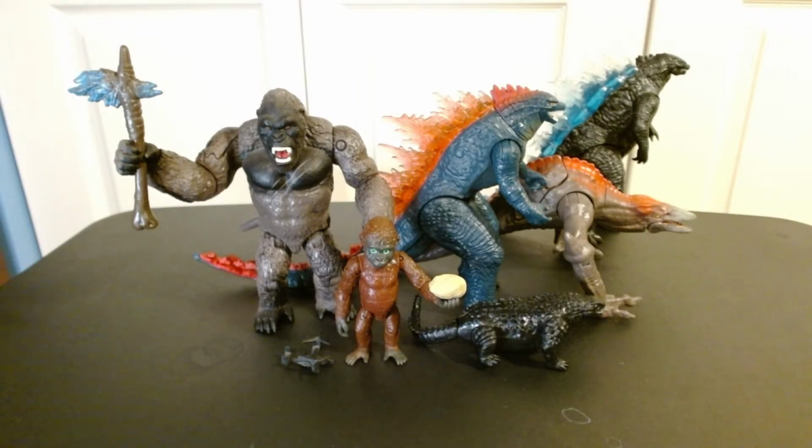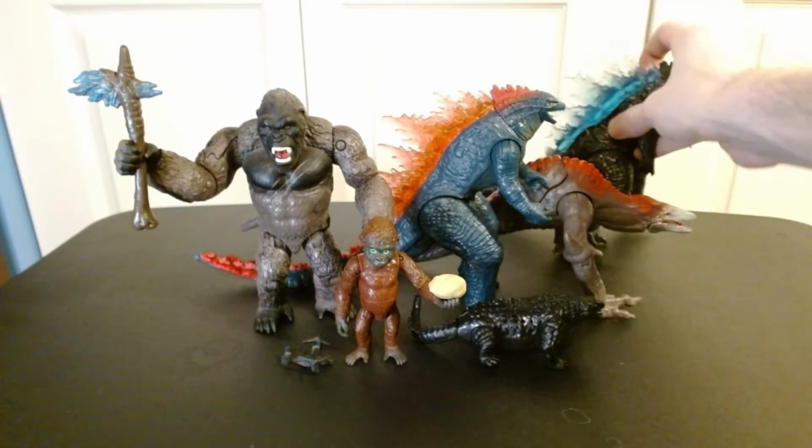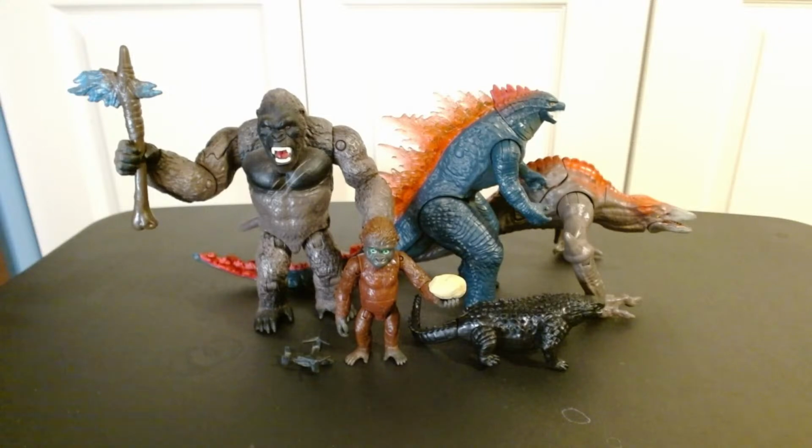I recommend picking them up. You get 2 figures for $9.99. It's pretty good, especially in our lovely economic times. But yeah, I'll definitely review more Godzilla X Kong, the new Empire toys, if I receive and purchase them. Available at Target now.